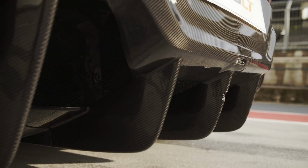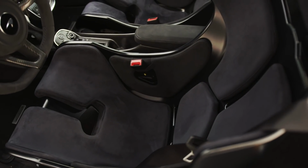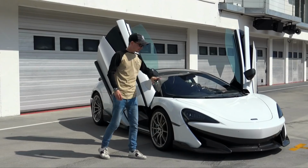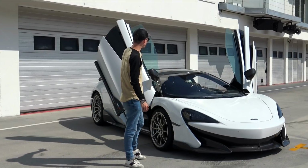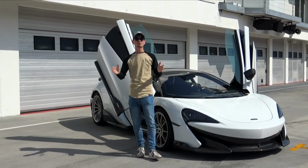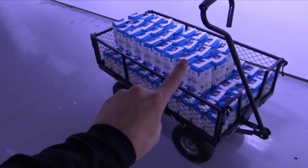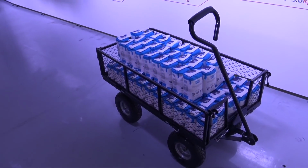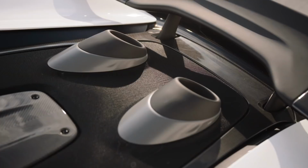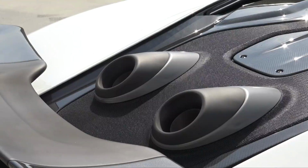Lots of carbon fiber has been added and lots of weight saving. Anywhere from the wheels to the seats, which are the ones from the McLaren Senna, the carbon front splitter, all carbon around the back, and the speccable carbon roof. In total, you're saving about 100 kilos over the 570S. Now that, to give you some context, is the equivalent of this massive crate of sugar. The new top exit exhaust also played into that weight saving, but makes this car sound incredible.